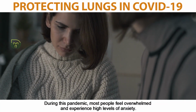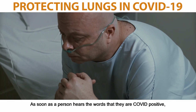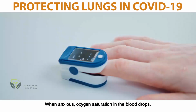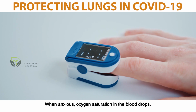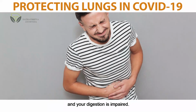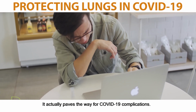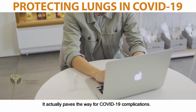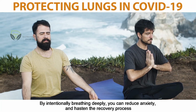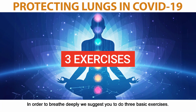During this pandemic, most people feel overwhelmed and experience high levels of anxiety. As soon as a person hears the words that they are COVID positive, their anxiety level skyrockets. When anxious, oxygen saturation in the blood drops, the pH in the blood becomes acidic, your blood pressure shoots up, and your digestion is impaired. All these conditions will not help in your recovery. It actually paves the way for COVID-19 complications. By intentionally breathing deeply, you can reduce anxiety and hasten the recovery process. In order to breathe deeply, we suggest you to do 3 basic exercises.